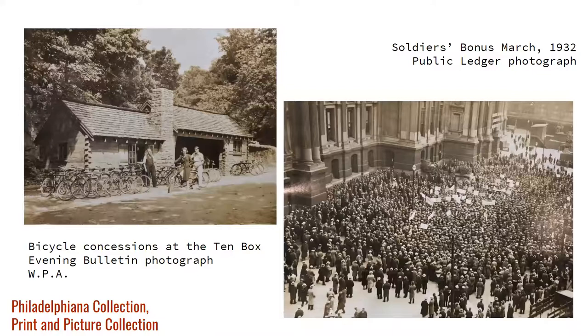And back to the print and picture collection. So the print and picture collection is not just about fine art prints or posters. We have a rich Philadelphiana collection and it includes historic photographs. And these help us tell the story of the New Deal.